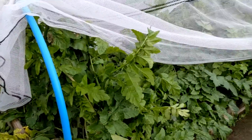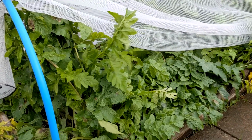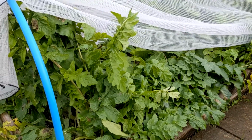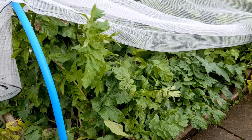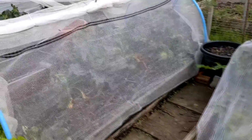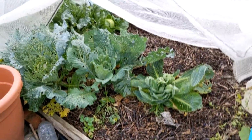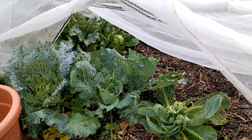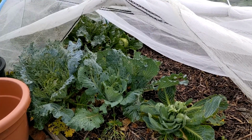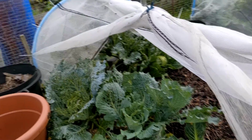These are my parsnips. Now, I have no idea what they look like. I haven't pulled any up yet, and there should be only about 18 in the bed, but we'll see when the weather goes cold enough and I start to pull them up. In this bed, I've already taken out some cabbages. As you can see, they're quite holey, but the hearts of them should be edible. I do struggle to grow cabbages.